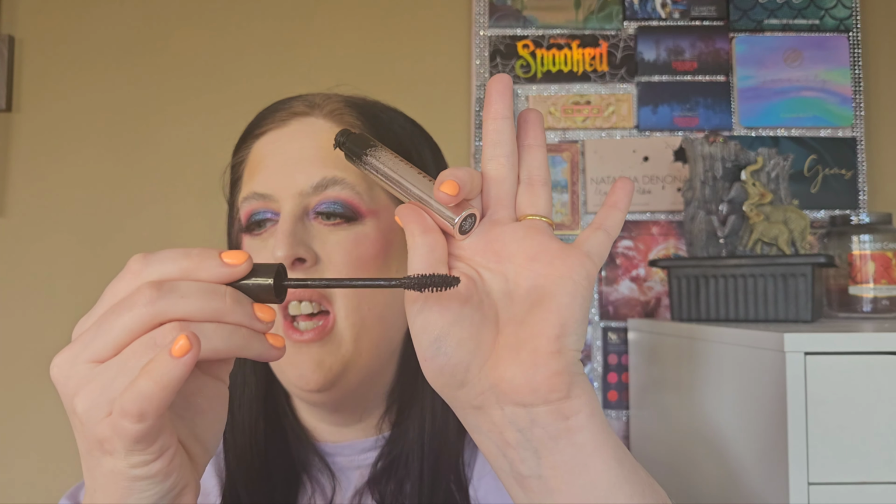Let's just show you the wand. Yeah, it's flat one side and then bumpy the other. I explained that so good. But no, I wouldn't repurchase that, to be honest. It's okay. It's fine.